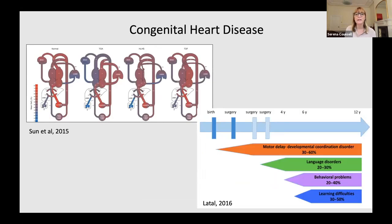I know Dr. Gallagher is going to talk about congenital heart disease in her talk, so I'm not going to say a great deal about the neurodevelopmental sequelae of congenital heart disease. I just want to show an example of where we can use this normative modeling approach to assess the relationship between early imaging and childhood outcome in congenital heart disease.